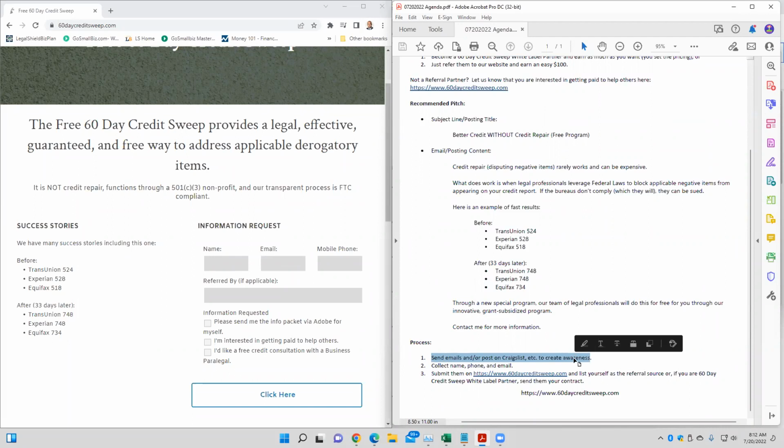And so we've talked about leads, and you can just take this and go post it on Craigslist today and probably make some deals. You can send emails out. You can do whatever you want. That's your skill set, but you'll want to create awareness. Ultimately, all you really need from them is their name, their phone, and their email.